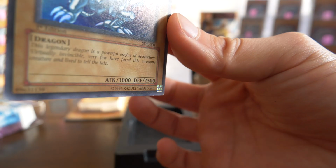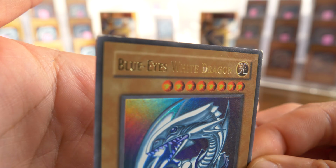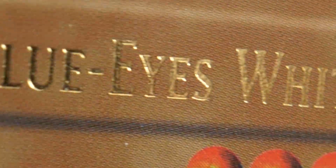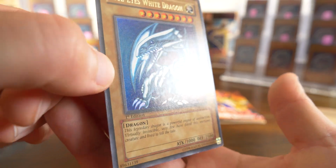It's really popping right there. Beautiful. Absolutely beautiful. I'm loving the gold text as well. Let's see if we can catch the print lines in the gold foil. Might be a little hard. I'm noticing some surface wear as well, but I can clean that off pretty easily.